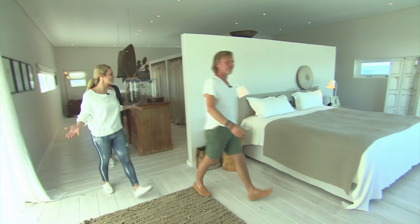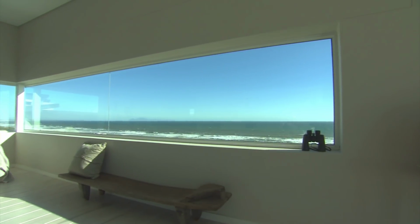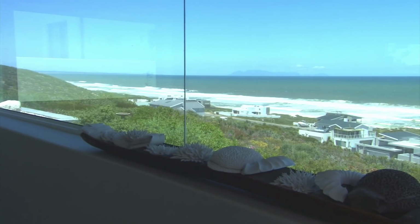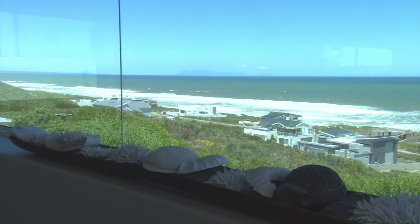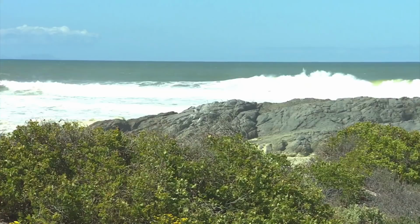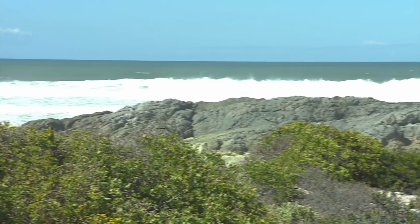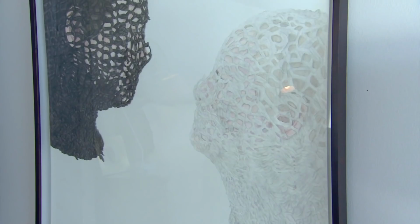My word, this is like a little piece of heaven. I think it's a big piece of heaven. Can you imagine waking up like this every morning and having a cup of coffee while you're still in bed? And the cool thing about this window is that if you lie down in the bed, all you see is the sea and the horizon, and it's beautiful out there in the morning. It's wonderful. What an interesting art piece.